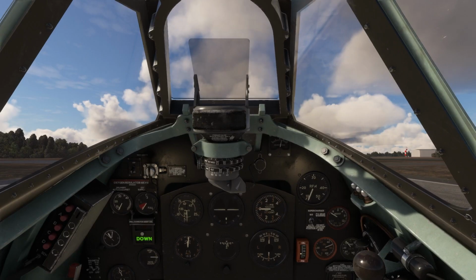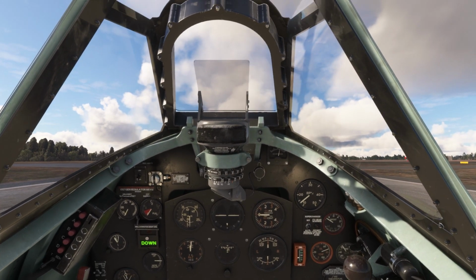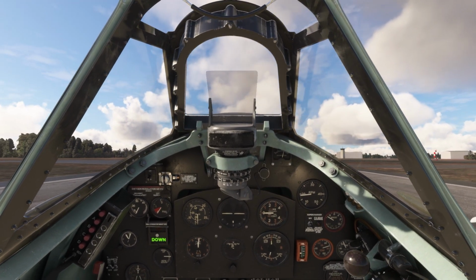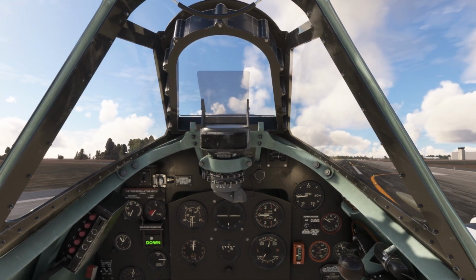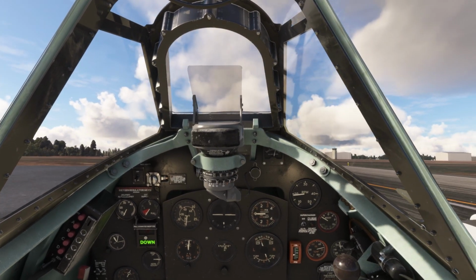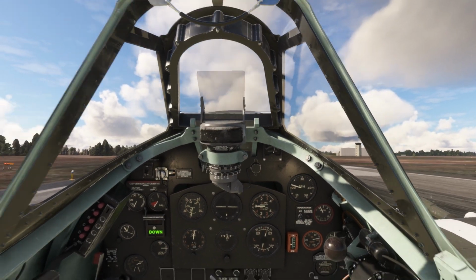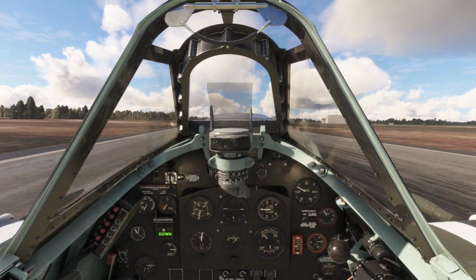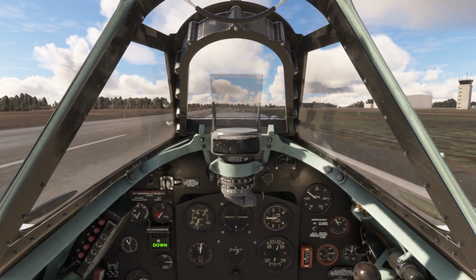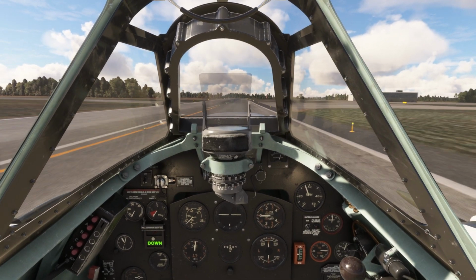Flaps are now down. Parking brake is off. Let's give ourselves a bit of throttle. Once we start rolling, a bit more throttle. Go. A bit of extra throttle there. Bit more throttle. Pull back on the stick.